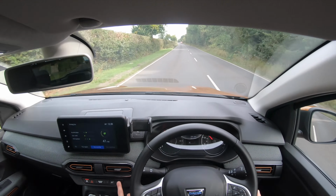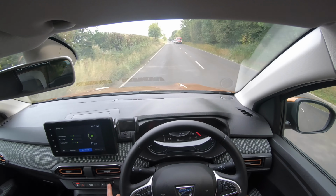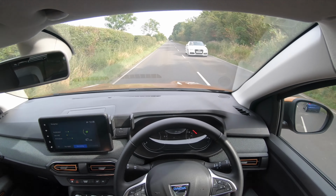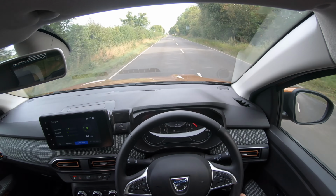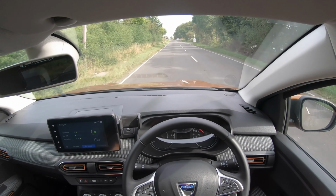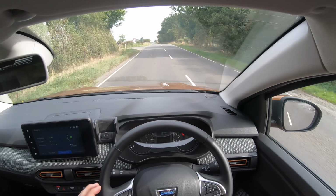So you've got 2 modes in this car. Just your general normal mode and then eco mode. Now, putting it into eco mode, it limits your throttle response by a huge amount. So yeah, a bit weird. Let's just take it out of eco mode because I'm not a fan of the eco mode in the Dacia Sandero. That might need fine-tuning.